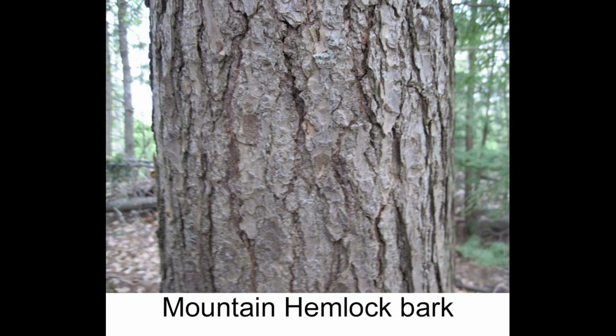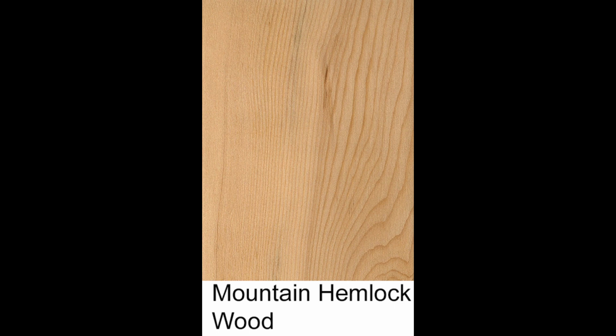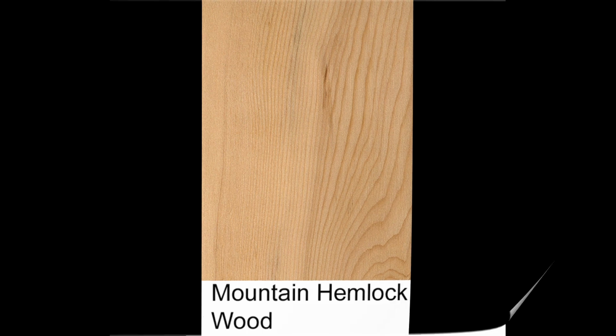The bark is dark reddish-brown and divided into narrow, flat-topped ridges. It's not a commercial species since it is usually found in hard-to-access regions of mountains, but if it is harvested, it has the same uses as the western hemlock.